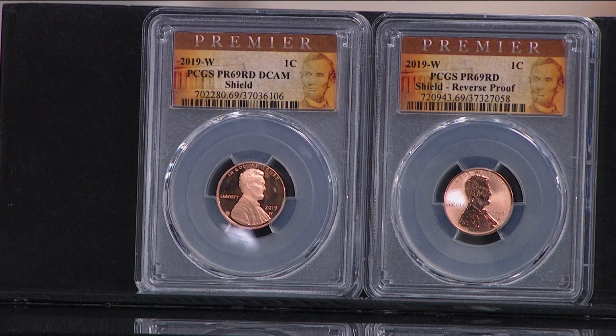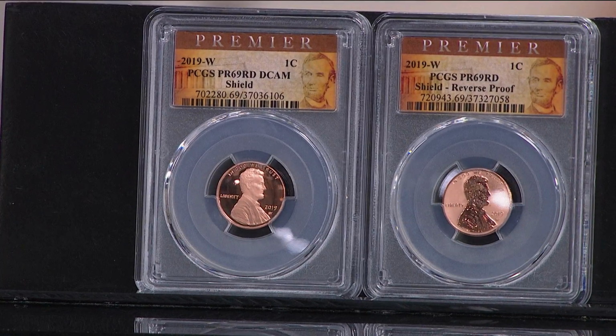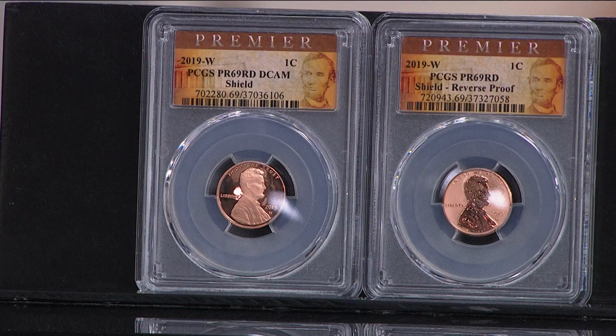It was so popular, because it's rare to even get to see it. And this coin is the same thing. Now, I am debuting this, as you can see, brand new. I was only able to put together 400 of the pieces to do in Premier. And like I said, we have Proof 69 DCAM.